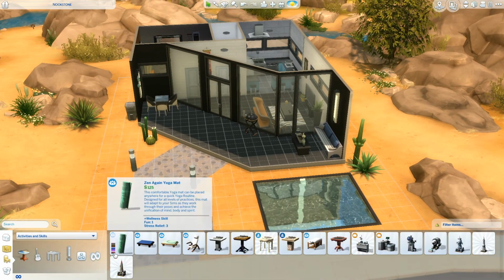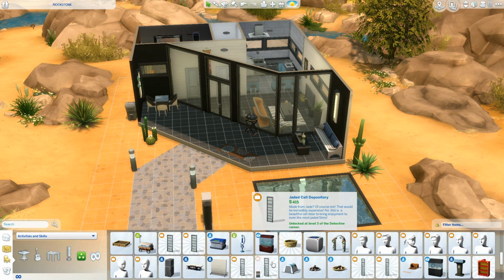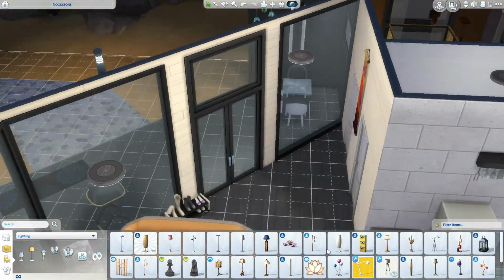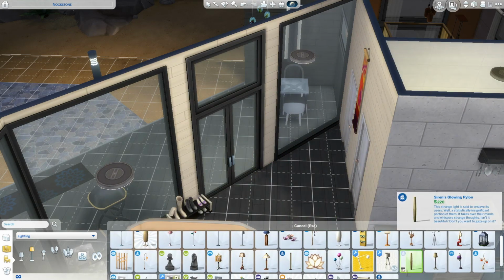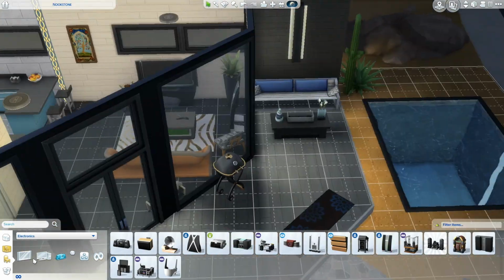Hot tub, I briefly entertained the thought and I was like, no. But a yoga mat, because maybe this sim that lives here is into yoga. I don't know. There's not a lot of space for activities, so a yoga mat's probably one of the only things you can fit in there for them to skill with. But there's plenty of other places they can go get their skills if they want them, so that's fine.